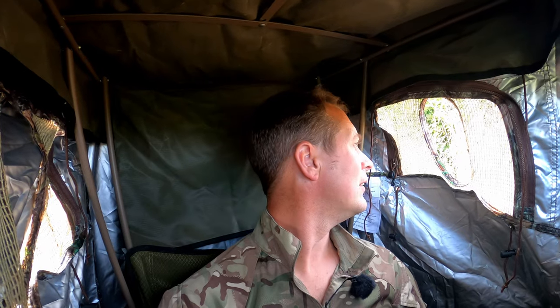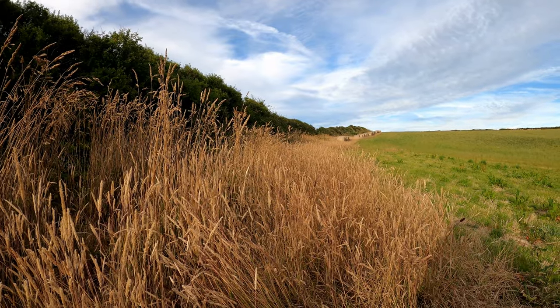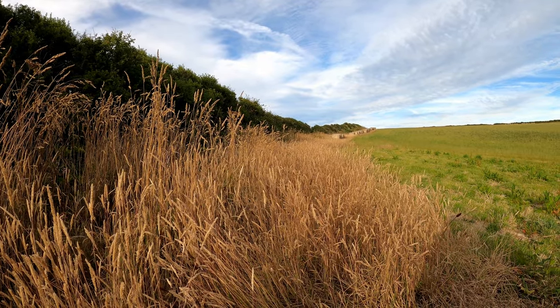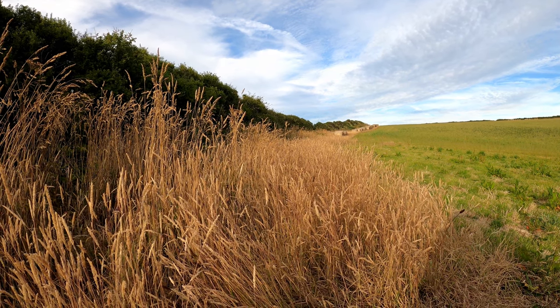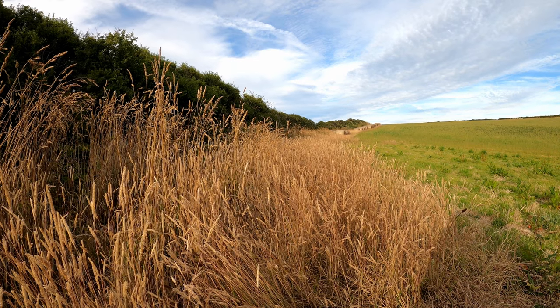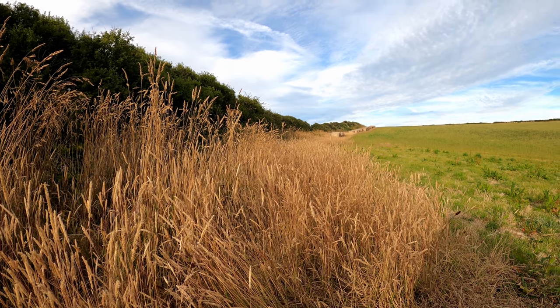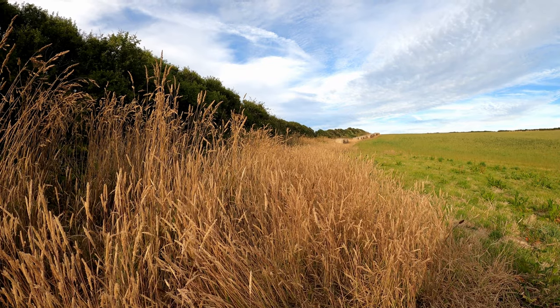Picture or no picture, wildlife's incredible. Swallows buzzing up and down here at the minute, changing the subject. They're bombing up and down this little bit of field margin here. Absolutely fantastic. Hawking along, lovely. Wow, boom. Love a swallow, great stuff.